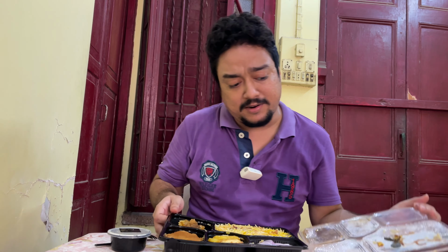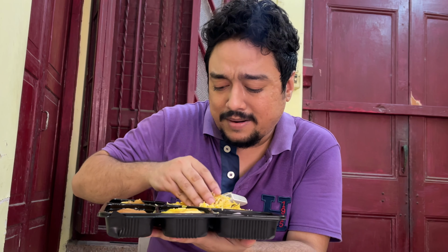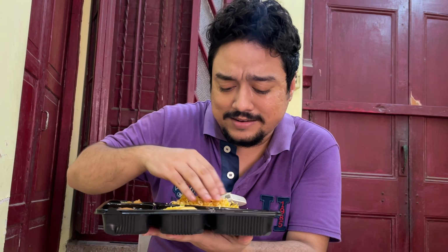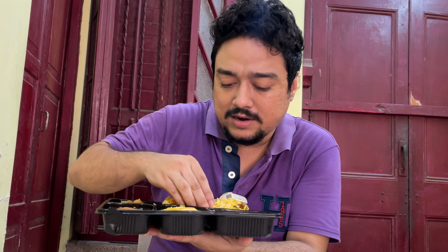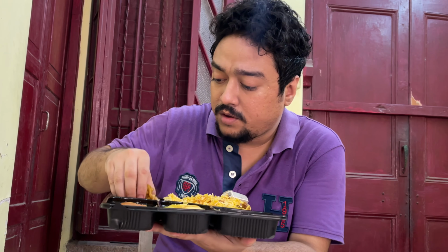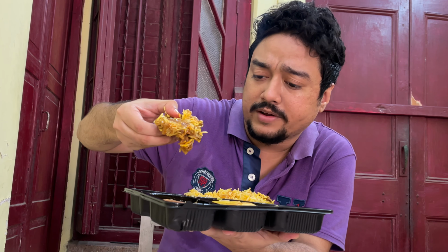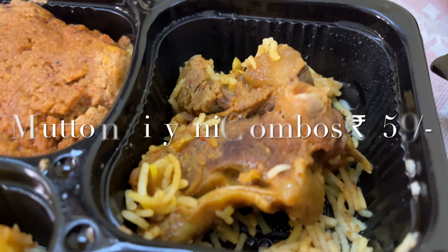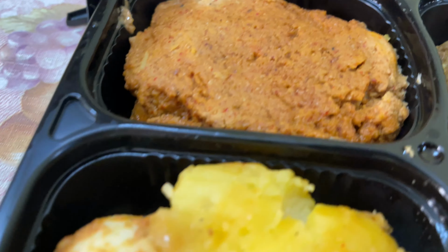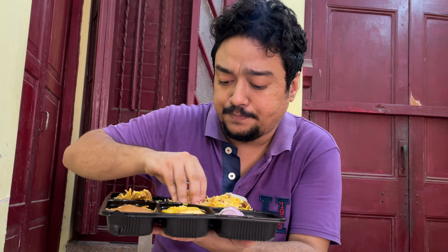Next, we have a mutton biryani combo. This smells really good, but I feel the amount of rose water is slightly more in this. You can just cut down on your rose water content in this particular thing. So they've given the mutton piece separate. It's got some amount of oil in this. That's my chop, aloo, egg, as well as some salads. Let's try the rice first.